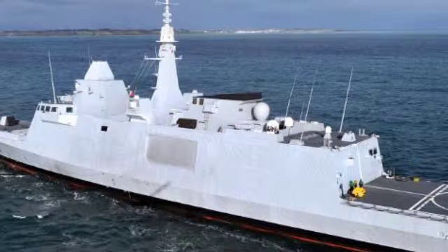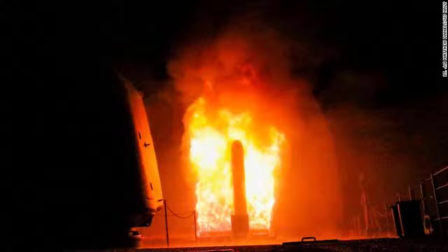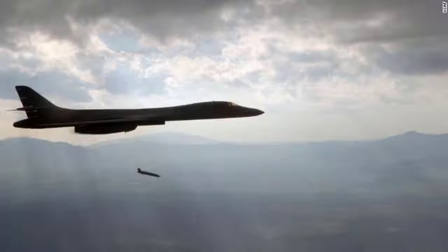French frigates and cruise missiles. France fired 3 cruise missiles from one of its multi-mission frigates in the Syria strikes, the Pentagon said. The multi-mission frigates are some of the newest in the French naval fleet and are armed with the MdCN missile, the Missile de Croisière Naval cruise missile, with 16 launch tubes for them on each ship. The range of the missiles is secret.